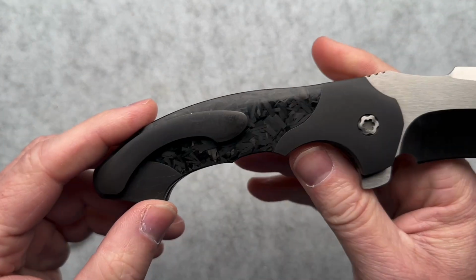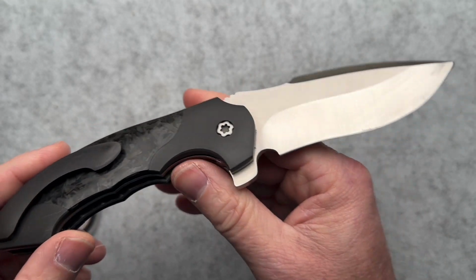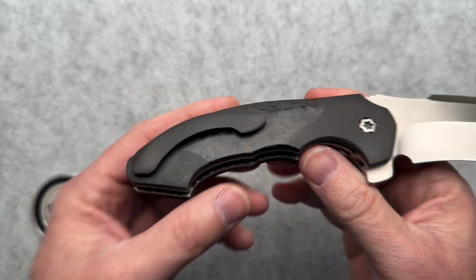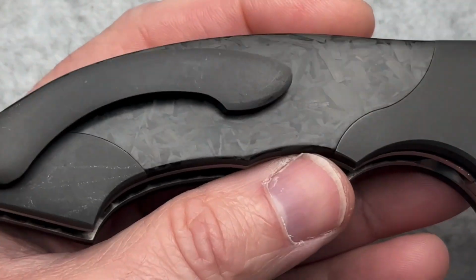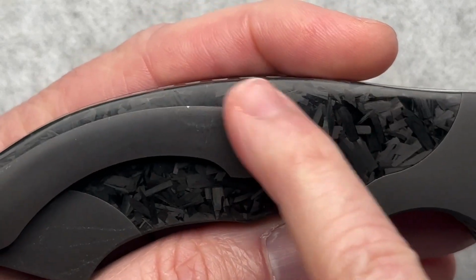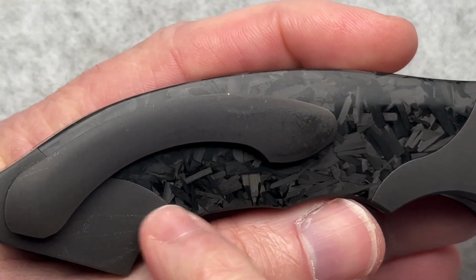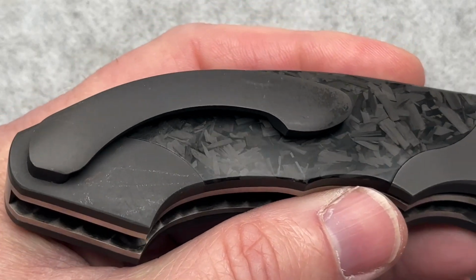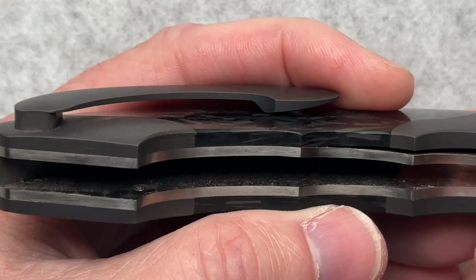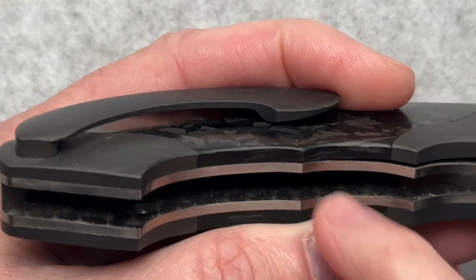Okay, carbon fiber, CPM 154 blade, I believe. You know, just basic. It did have a few scratches when I got it, mostly here on the clip, had been worn. I think my jeans put these little scratches in. I don't really care. All of my knives get carried and used. It has the engine turning on the inside.